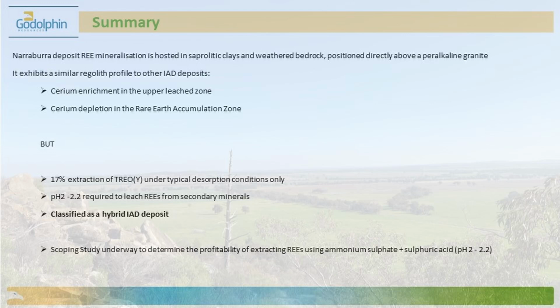We're currently undertaking a scoping study with Ausenco to determine the profitability of extracting rare earths using ammonium sulfate and sulfuric acid. If we get a positive outcome, then I think it stands to reason that there's a fair amount of exploration upside there. So thank you for your time.